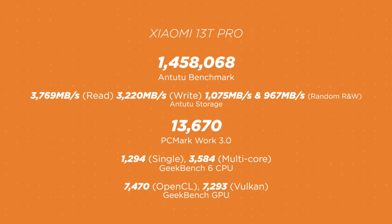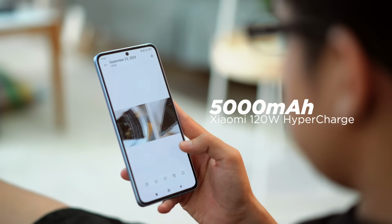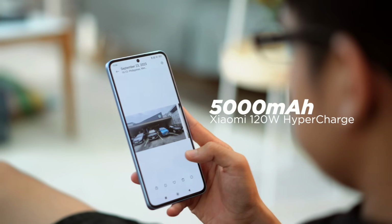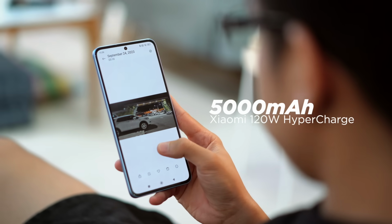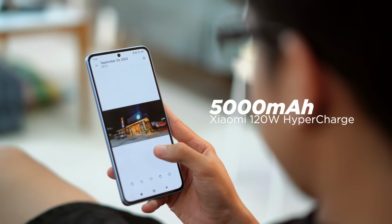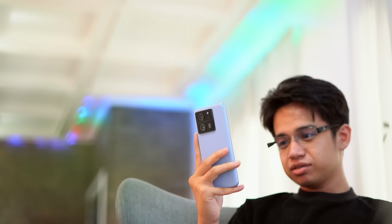The Xiaomi 13T Pro has two Surge P1 charging chipsets to achieve a single cell battery with 120-watt HyperCharge, allowing this device to be charged from 0 to 100% in just 19 minutes. In our battery benchmark test, the Xiaomi 13T Pro got a score of 12 hours and 56 minutes with a single full charge at 50% brightness, 0% volume, and airplane mode turned on. This is 2 hours shorter than what we got last time with the Xiaomi 13 Pro.